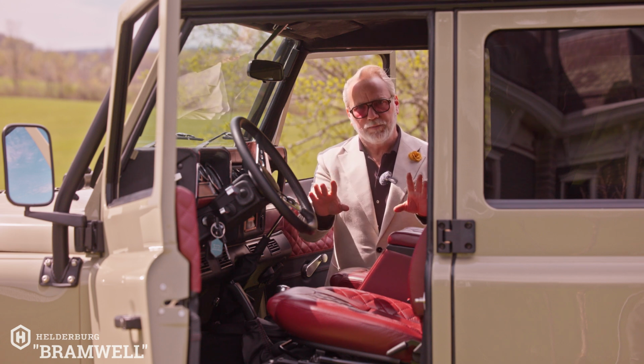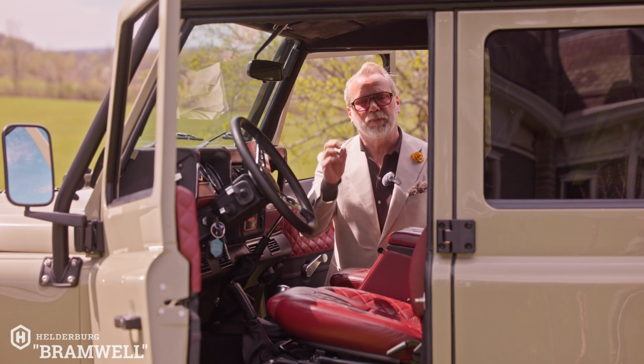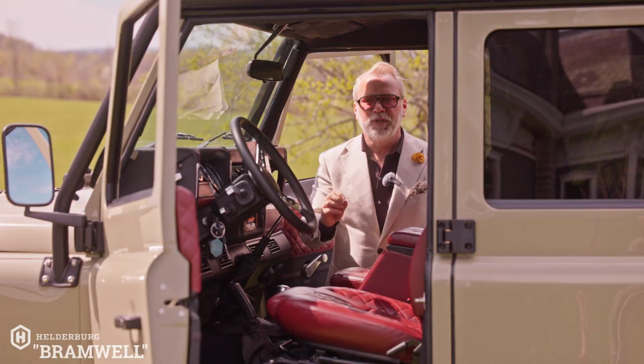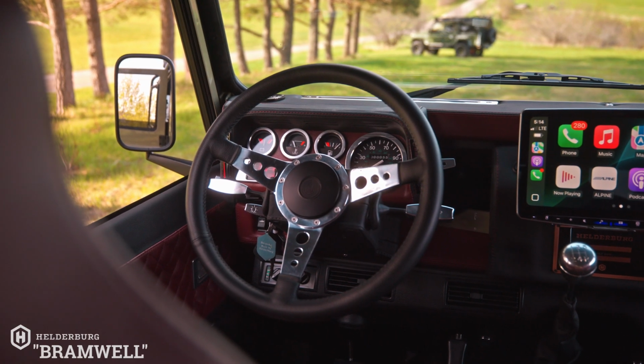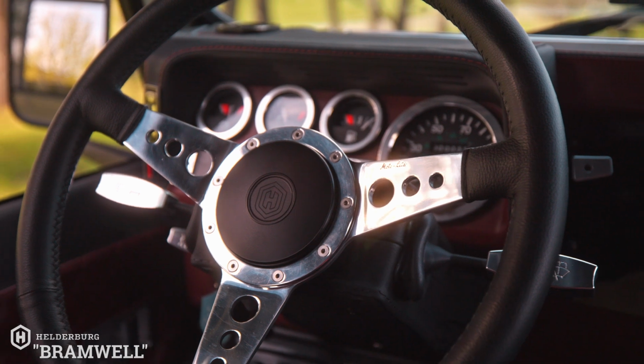close this video out, there's one thing in here that's different than what you normally see on a Helderburg, but I just thought it would be the perfect touch. And this one is void of the wood steering wheel. I did it in a black leather wrap just to complement the interior.